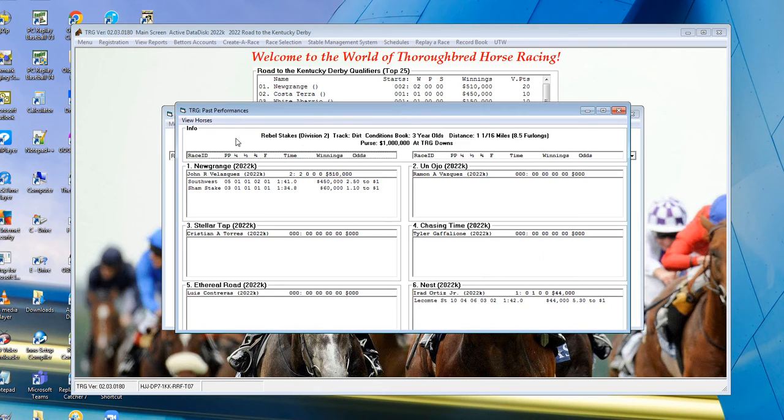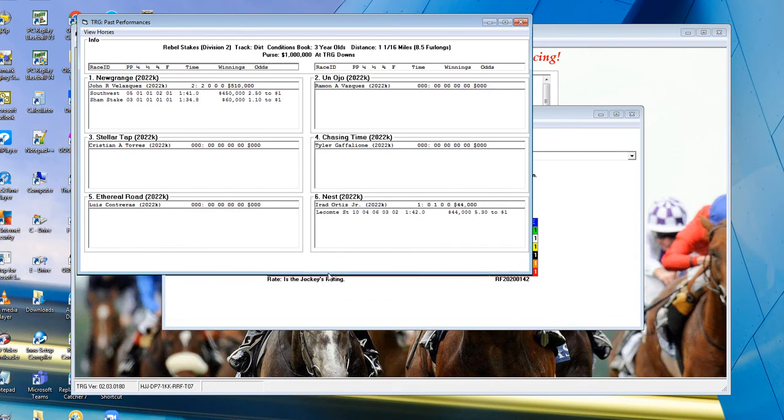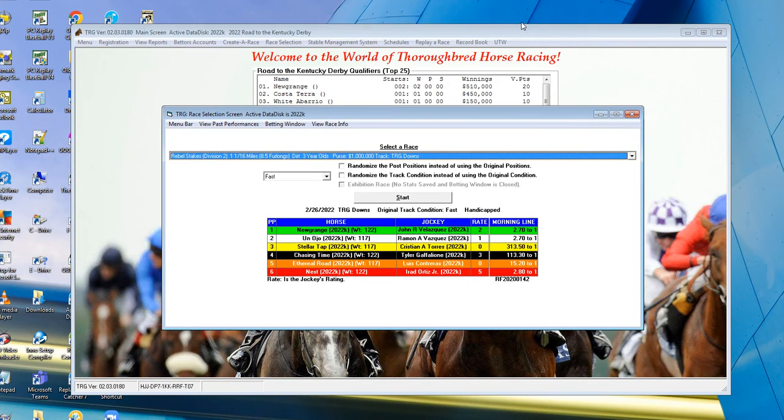Let's go to the past performances, take a quick look and see how the horses have done so far this year. You have New Grange ran 2 races. He's won them both, so that'll be interesting. Will he keep his streak going? Juno has not raced yet. Neither has Chasing Time. In fact, the only other one that has raced is Nest, and they came in second. So there'll be 4 horses with their first race of the year.